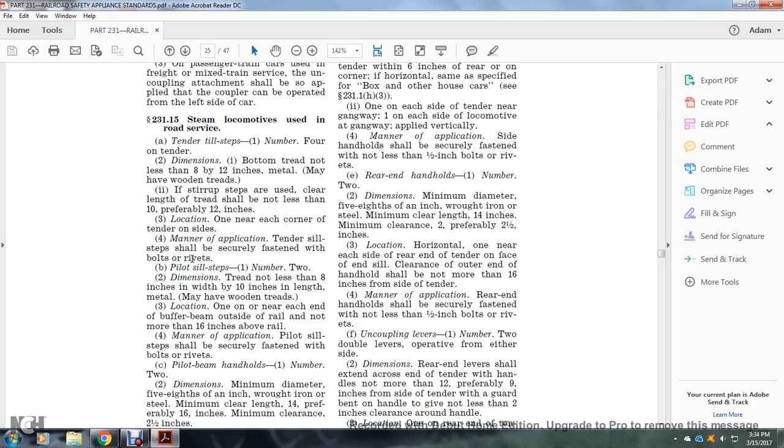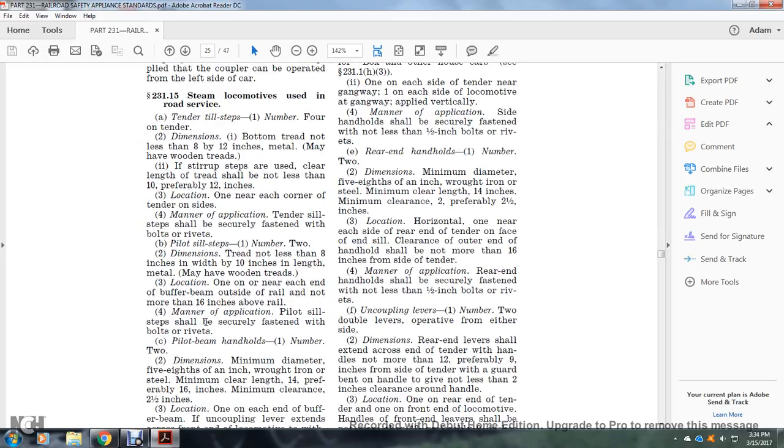2. B. The pilot sill steps. 1. Number: 2. 2. The dimensions: tread not less than 8 inches in width and 10 inches in length. The metal may have wooden treads. 3. The location: on or near each end of the buffer beam outside of the rail, not more than 16 inches above the rail. 4. The manner of application: pilot sill steps shall be securely fastened with bolts and rivets.